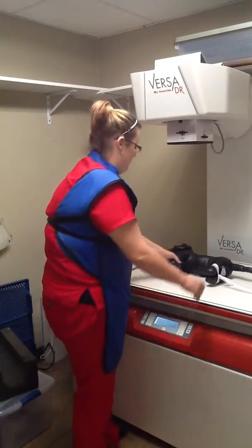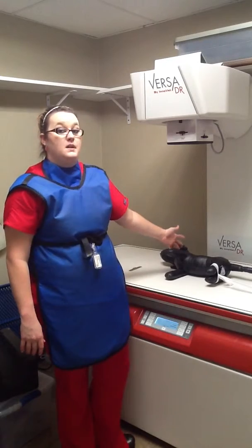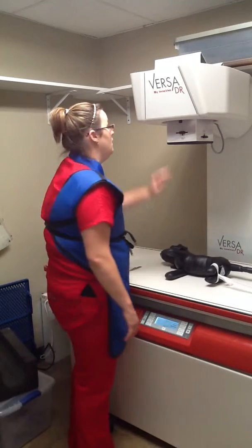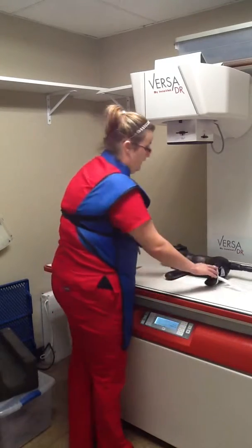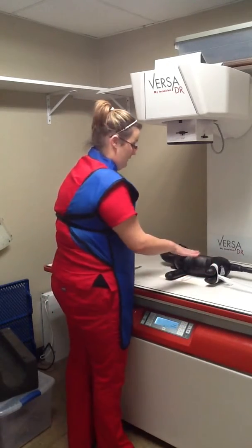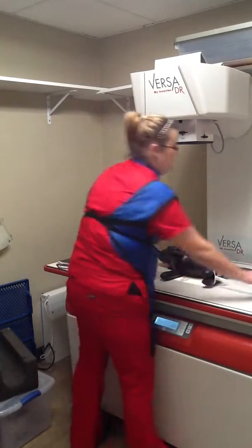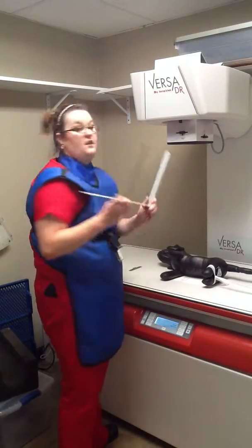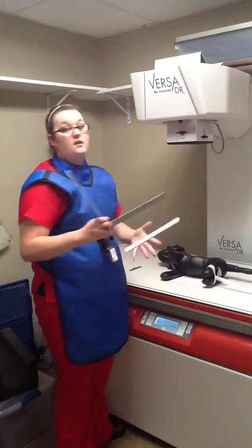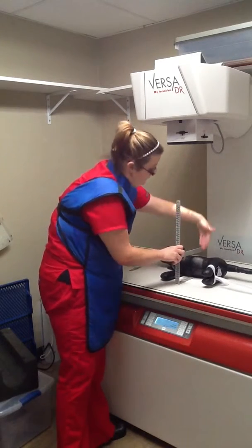And if the doctor was calling for a lateral abdomen of your puppy, this is the beam. You never ever want to get your hand in any of the beams while taking an X-ray. This is our calipers. For a lateral, like so, you would want to measure, since the beam will be going through the body.